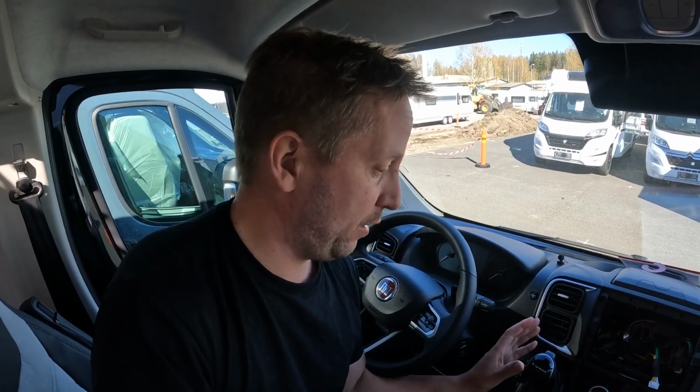Fiat has automatic transmission, 9-speed. That is good. It's working. It's great. And it's good that new vans have a lot of them. It costs like 4,000 euros, I think. And it's a great upgrade.